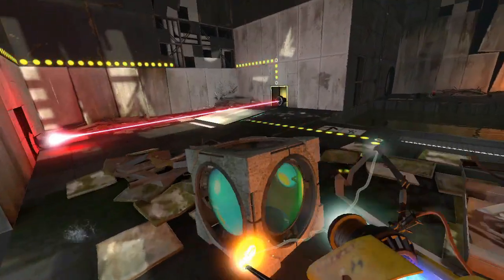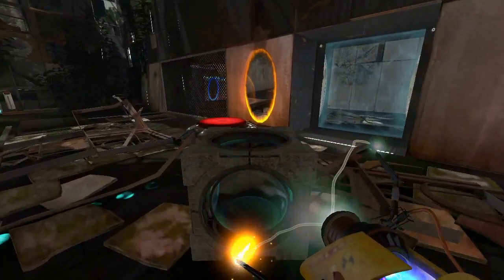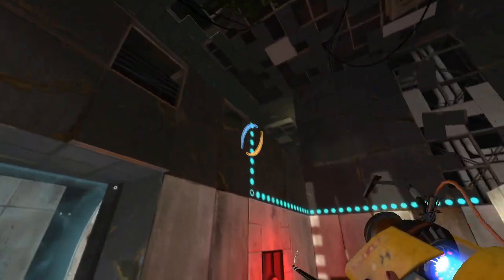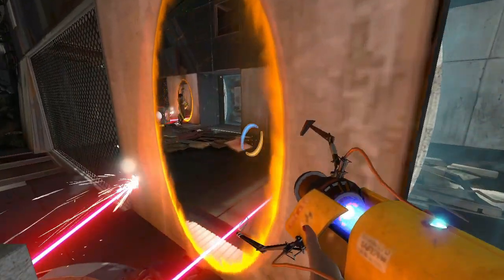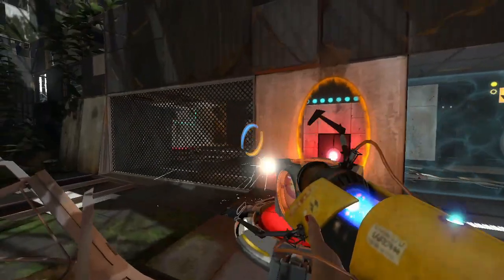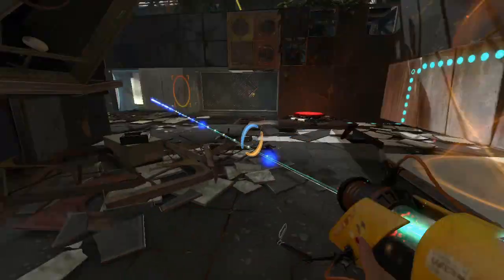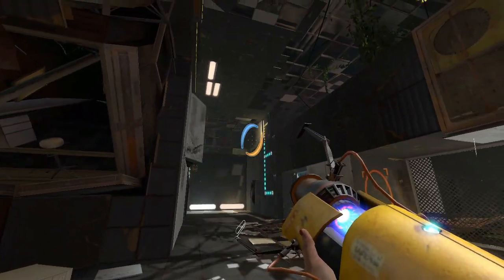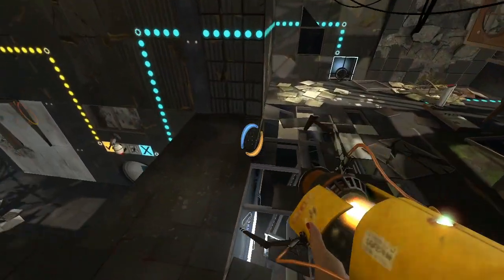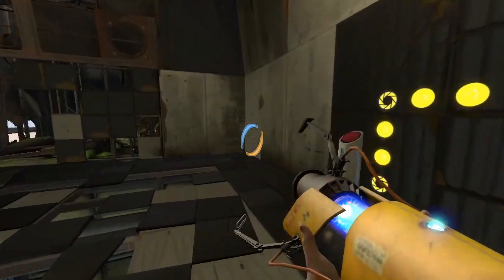Okay, so let's head back through here. Put that there. Or just put it on the button. Either way should work. And I might have also made a mistake by not putting an extra portal up there. Quite possibly. No, I'm fine. Just need to do that. Okay, this is such a complicated test in every form that it takes.